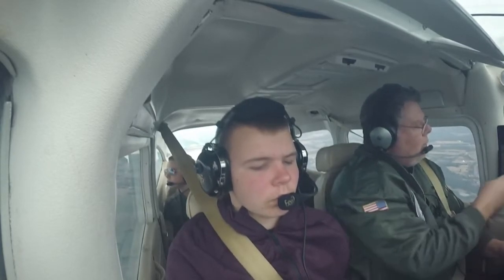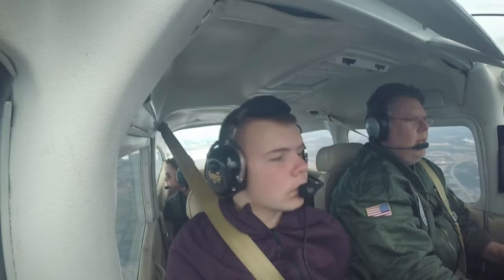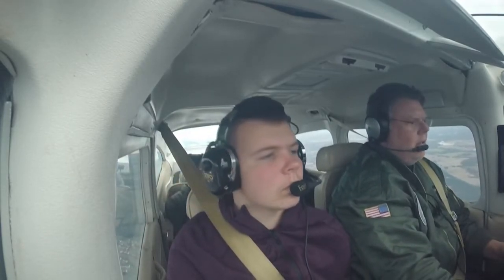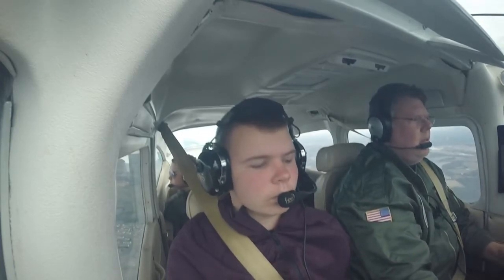So we're going to go down here. We may not go all the way, like we said, 0414 for Skyvector 110. Go a little farther and we'll go ahead and make a turn to the right.